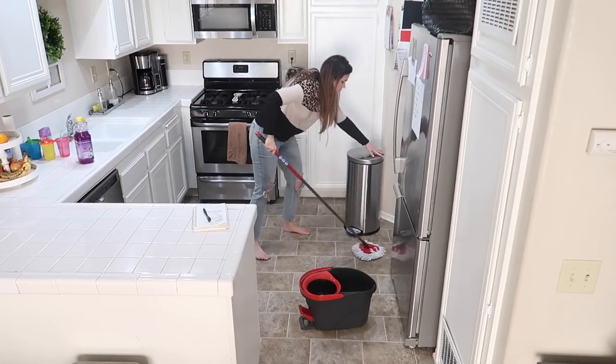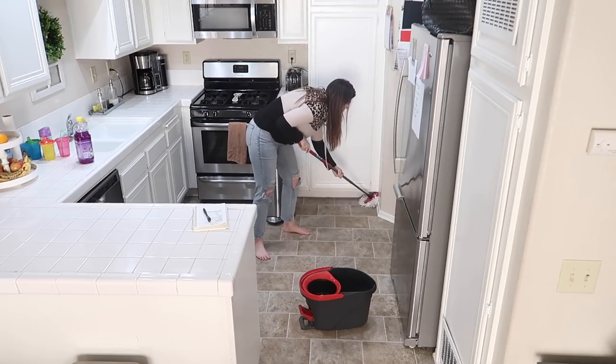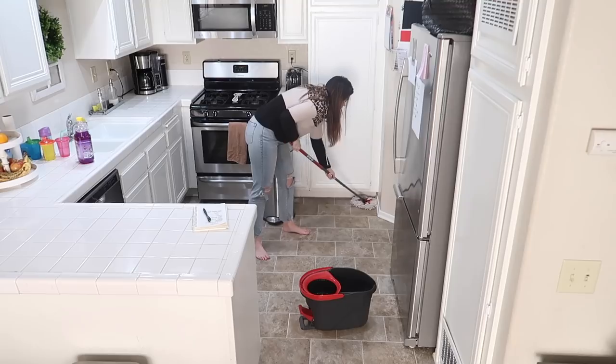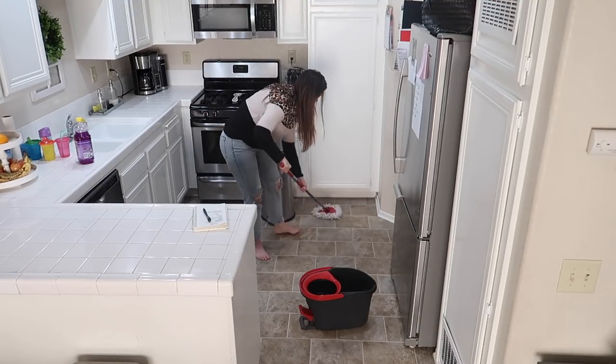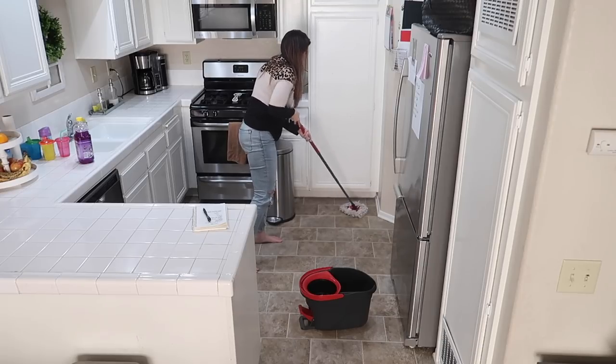And then it just works really well, and you can just take it around your house. It's like a super easy bucket to lift up and move around. And I absolutely love this thing. I feel like it gets the floors super clean.